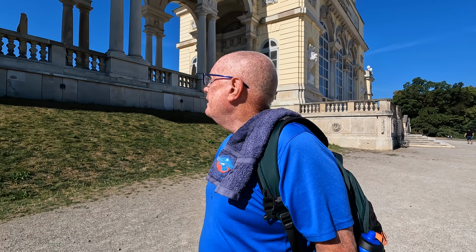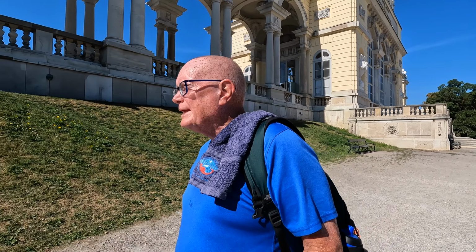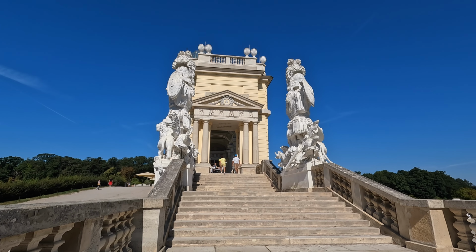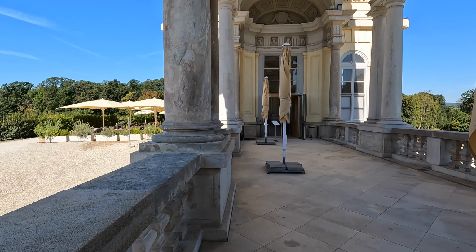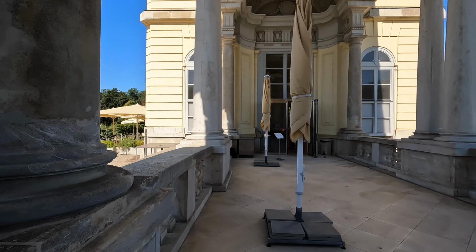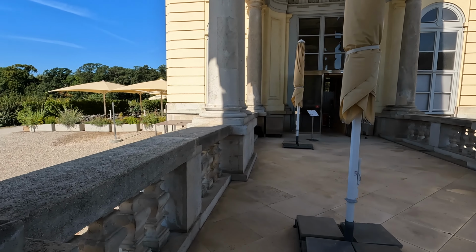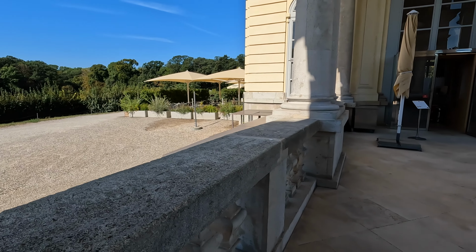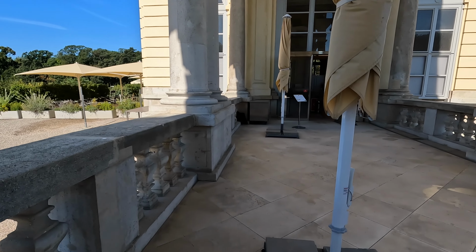The first set of steps that I saw are blocked off, so I'm not really sure you can go inside that, but I thought I saw people walking around on the top. But there's another set of steps here that looks like they are open. This structure, I don't know what it used to be, but now I think it's used as like a restaurant or a cafe. There's a menu out front.